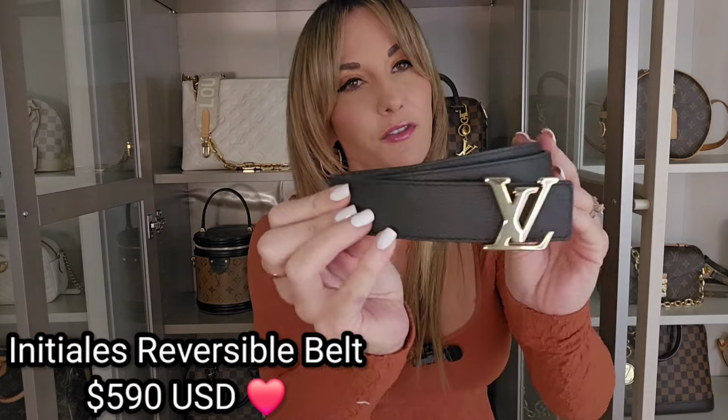Next item, very, very excited to show you. It comes in at a price of $590 US, and I absolutely adore it. This is the Louis Vuitton reversible belt. It features black leather and also monogram on the other side. And what's wonderful about this, in case you don't know about this belt, is you can easily remove this just by taking out the little stud right there. So you can have this LV with the monogram showing. It's wonderful because it's basically 2 belts in one. Although I have to admit, I do find myself wearing it mostly with the black leather.